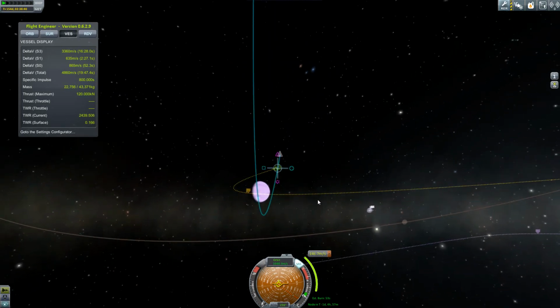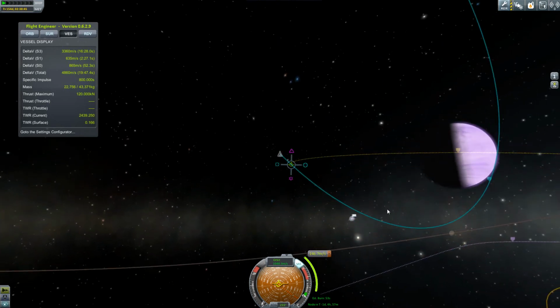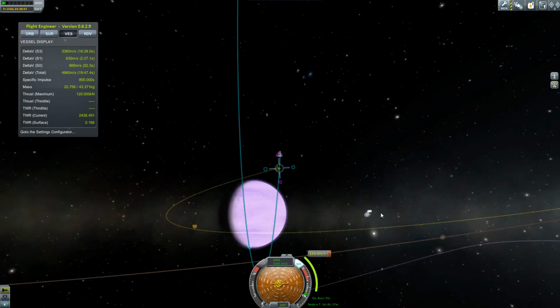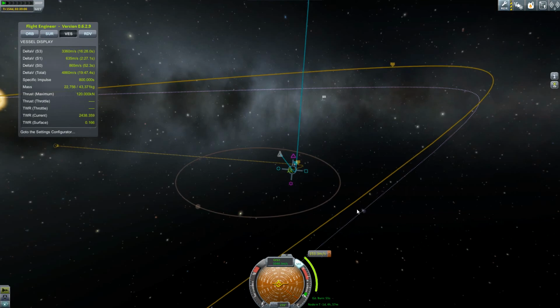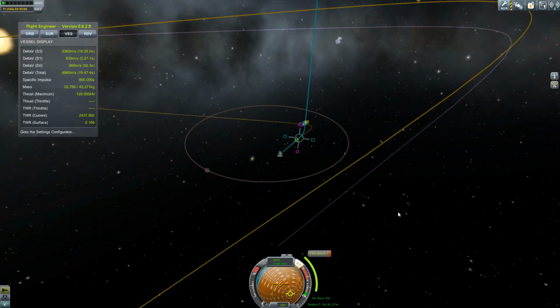Basically make it so that the triangle's pointed straight up, and that will also ensure that we get some semblance of some kind of equatorial orbit once all is said and done. Something like that. So we'll just go ahead and make this correction at the moment. Lord knows where that maneuver node might be. Somewhere around here.